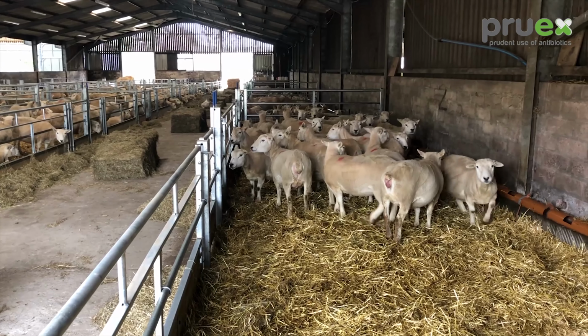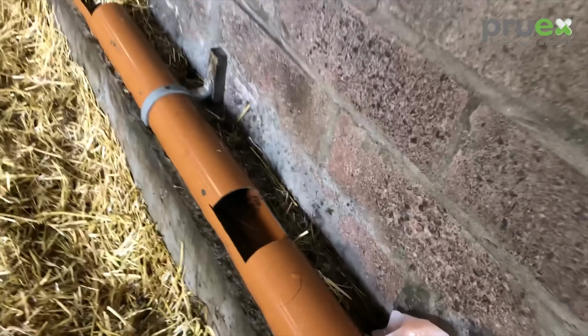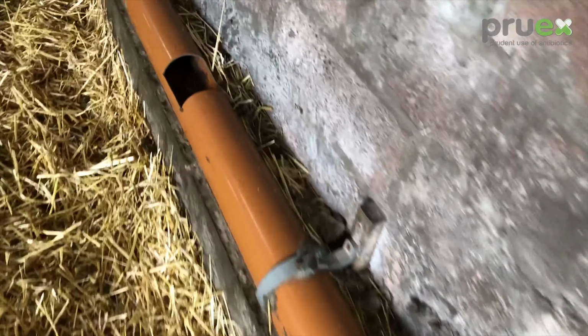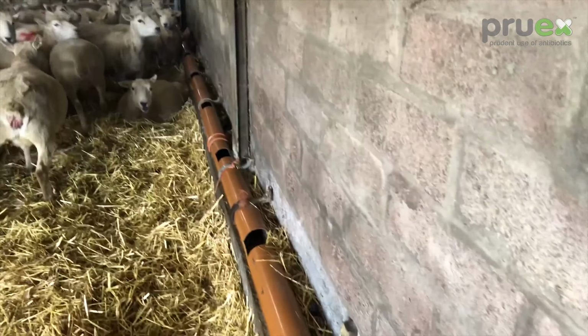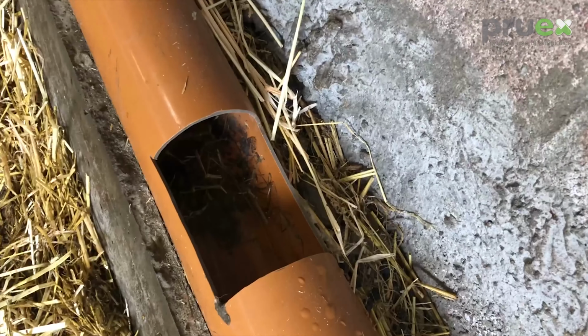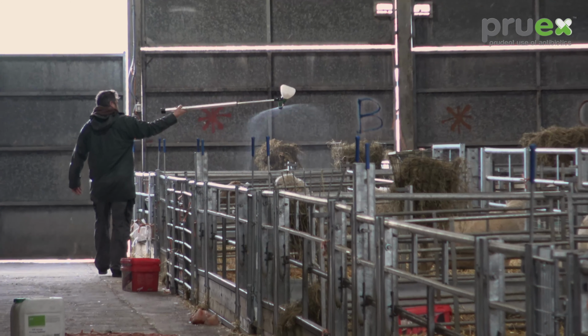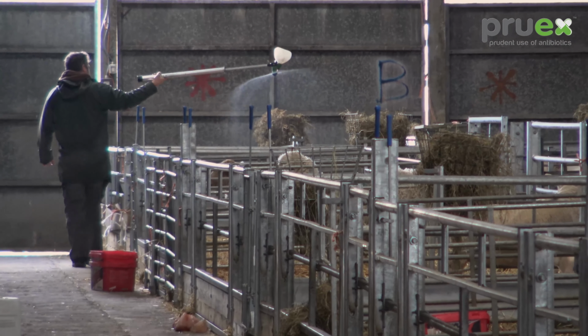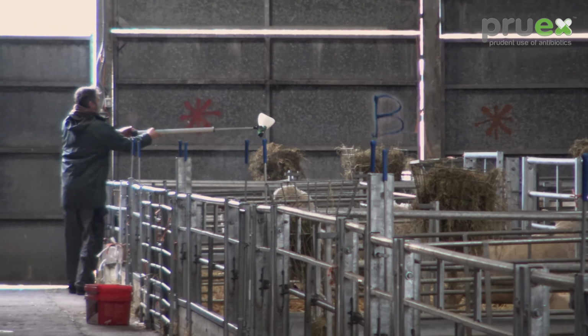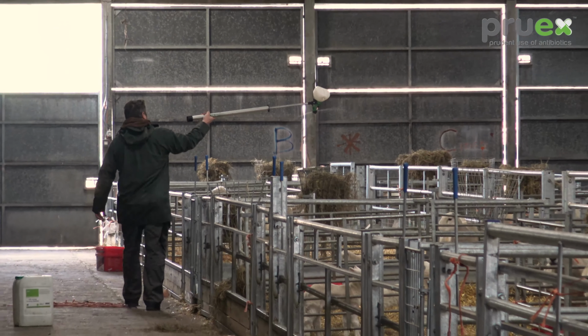So the weakness in this shed is the water, because these pipes, even though there's water travelling, it's below the ewes' bum height, so they can fill up with sheep droppings. Yeah, we treat the bedding every day then with a mister sprayer, once a day. That's it, basically, very simple, and quick.